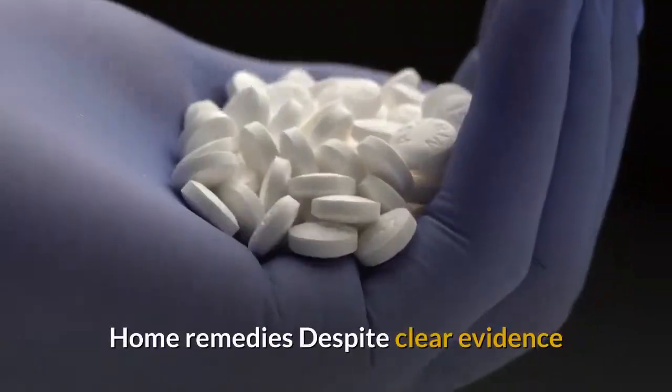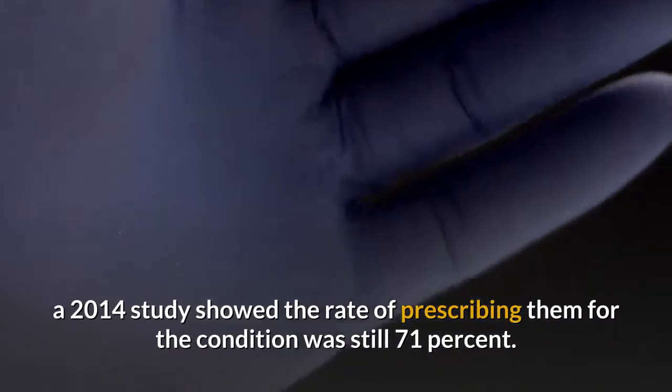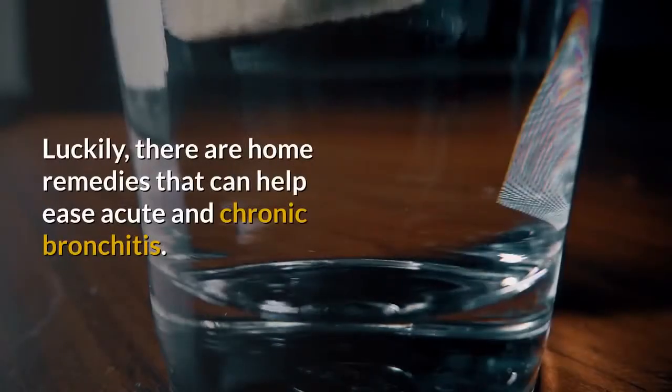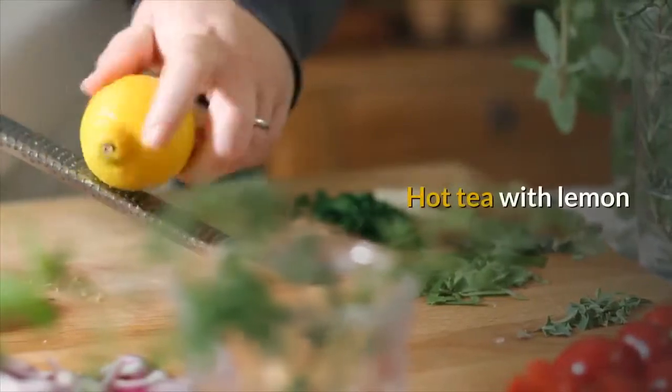Home remedies. Despite clear evidence that antibiotics are ineffective for the treatment of acute bronchitis, a 2014 study showed the rate of prescribing them for the condition was still 71%. Luckily, there are home remedies that can help ease acute and chronic bronchitis. Using a humidifier. Hot tea with lemon.